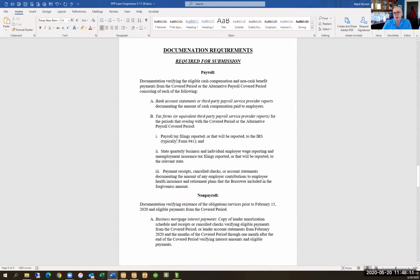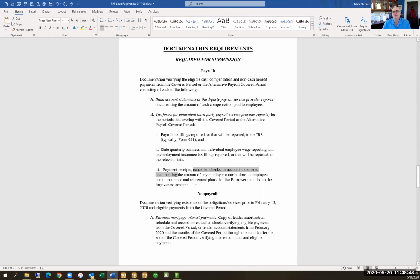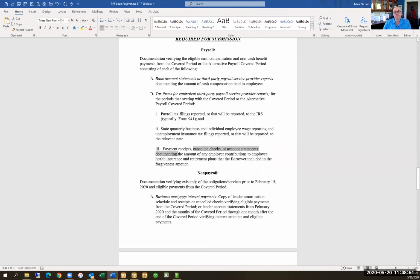Required for submission. So the first part is payroll. And of course, what they're going to try to figure out is how much did you pay? You're going to try to certify how much your payroll costs were. So this first item, it says you could either have bank statements or third-party payroll service provider reports. That could be ADP, Paychex reports, those kinds of things. They may and will likely ask for tax forms. That would be your 941s or maybe even your unemployment filings for the covered period and may overlap the covered period. And then, of course, in some cases, they may ask for payment receipts, canceled checks, account statements documenting, et cetera, et cetera. So that is the payroll costs, okay?